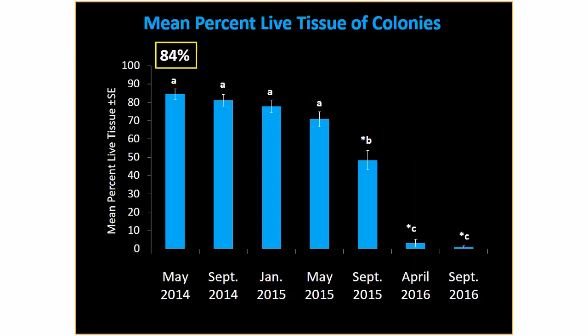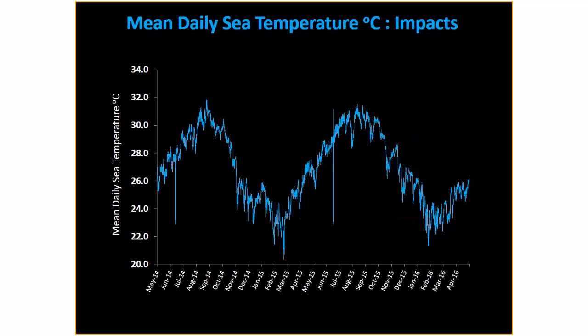So we'll look into the health status of the Southeast Florida Reef tract. Here you see the graph of percent live tissue of colonies. We actually started out the project in May of 2014 with 84% live tissue. Colonies were pretty healthy. We had some old mortality that we couldn't find a cause for. It started to decrease, but was relatively constant until April of 2016, where we saw a decrease in live tissue to just 3%. And then, unfortunately, when we went out in September 2016 to see what we had left, we were down to 1% live tissue on our known colonies on the Southeast Florida portion of the Florida Reef tract.